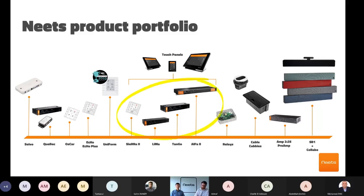For the user interfaces for the touch panels or iPads, iPhones, we have Sierra 2, Lima, Tango, and Alpha 2 as controllers.